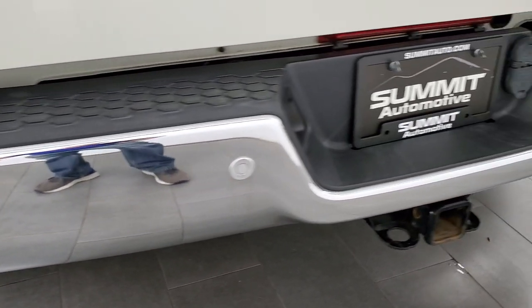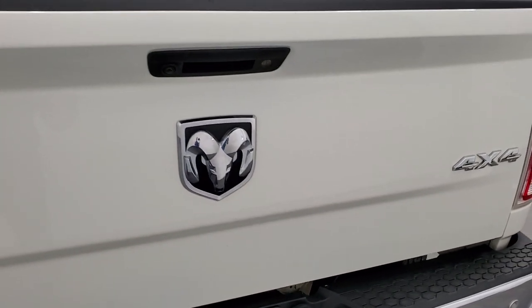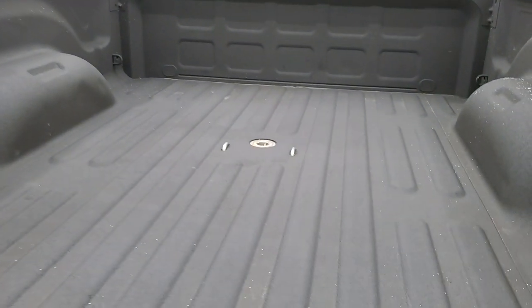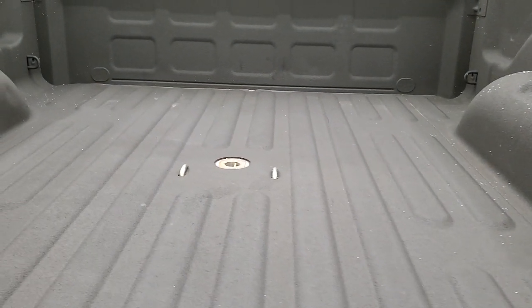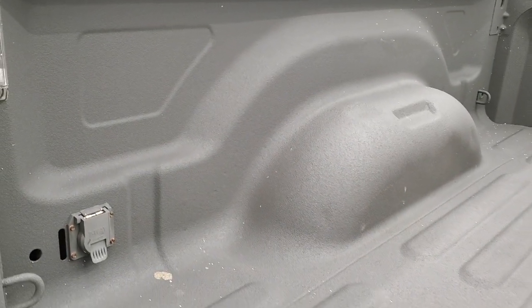It does have the backup parking sensors, full towing package, which includes a receiver hitch, 4-pin and 7-pin wiring. And the tailgate is in really nice condition as well. You get that Laramie Longhorn badge right there. Comes with a spray-in bedliner, gooseneck hitch.